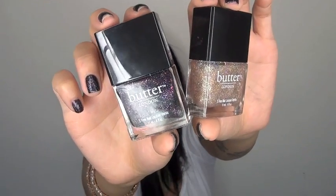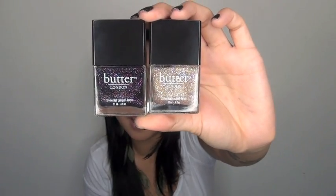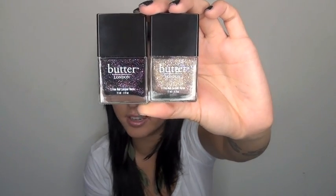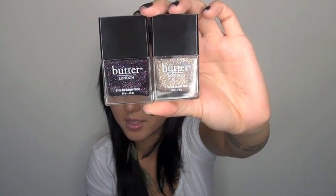Anyway, I can't say I highly recommend these simply because the formula could use some work, but the colors are undeniably beautiful, and these 2 came in a set from Ulta. They were 2 for $25, and generally Butter London polishes are $14 a piece, so I would have paid $28. So I saved $3, but I also used my 20% off coupon from Ulta, so I got these for a pretty good deal. So I can't complain, but if you can't tolerate glitter polishes that crack or chip easily, do avoid these.